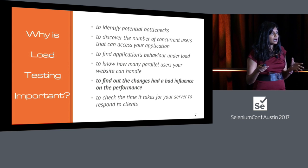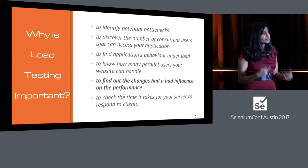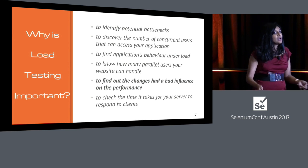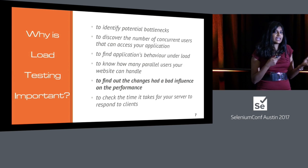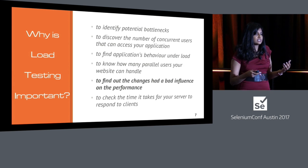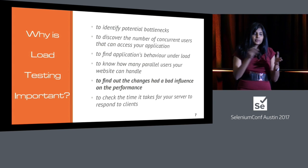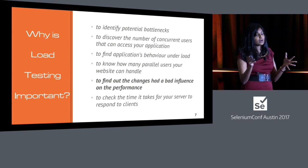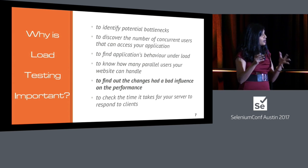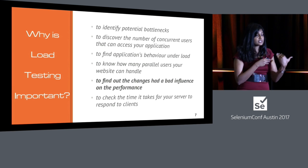And moreover, this question was asked to me by my project manager once. How many concurrent users can our system handle? I didn't have a clue then. And load testing definitely helps you to have a solid answer. You can actually give a proper range and tell them probably between this many users to this many users, because you've done the load testing and you know how many users the system handles, the amount of parallel users and so on.